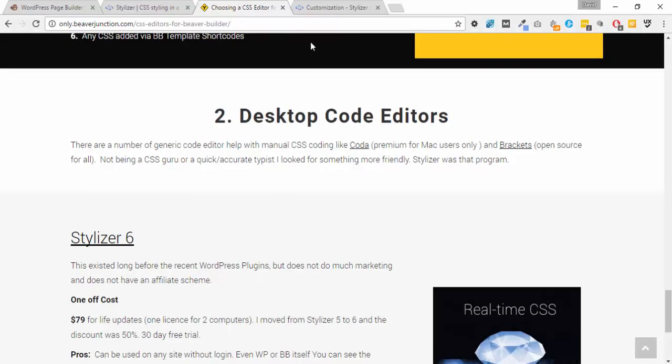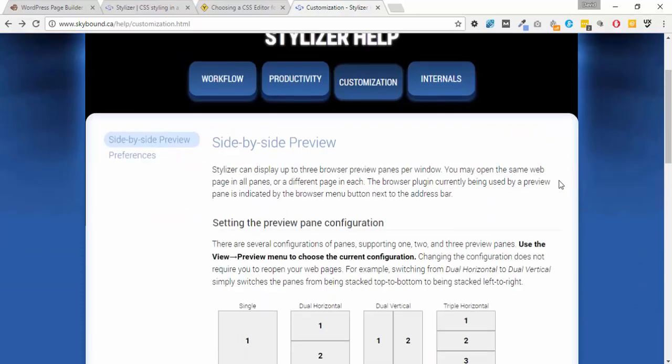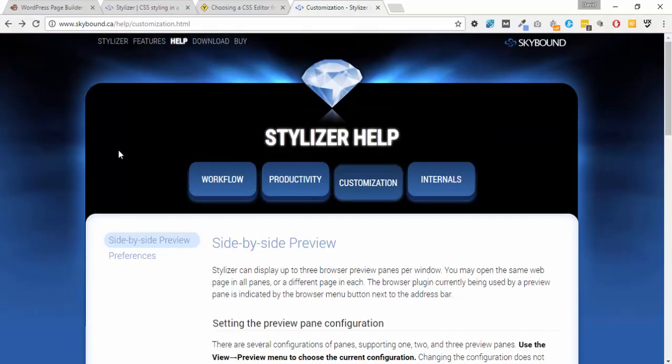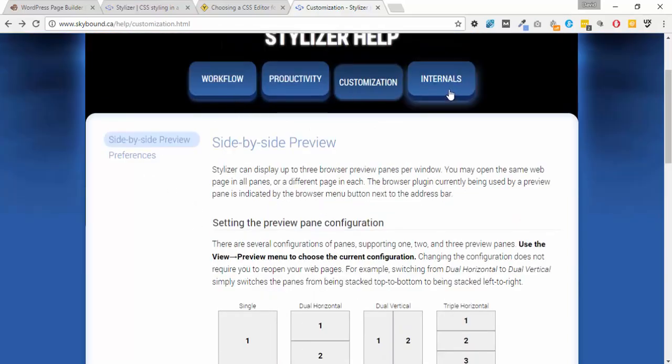Also, before I move on, so I don't waste your time, there is a pretty good help section there which covers everything. I only just had a quick look at it, and I wish I'd covered this in more detail, but if you want to cut out me and get the facts lean, come over here and look through these different areas, and it covers all you need to know on the tool. But anyway, here's my take on it.